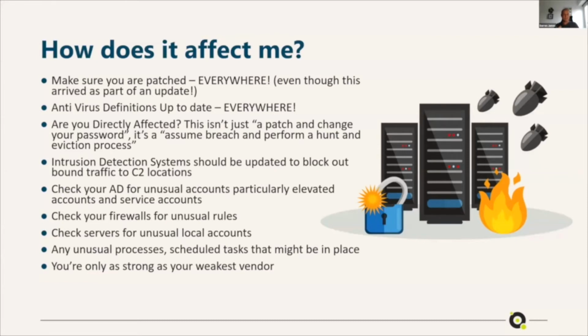So how does it affect me as the IT admin? What do I need to do? Well, first of all, although this arrived as a form of a patch, we still need to make sure that we have good patching mechanisms, not just for our operating systems, but also for the software and systems that we use on those servers. And that includes our firewalls. Every piece of equipment, you should try and make sure you get that up to date as soon as possible. And I know that's no small task, but it really does need to be an area of focus.